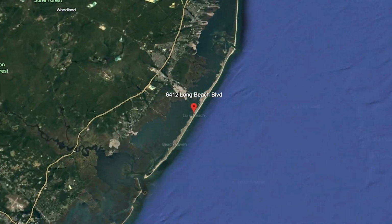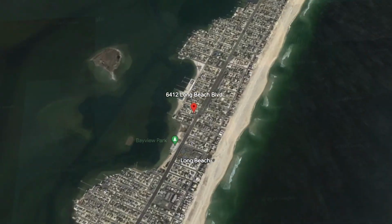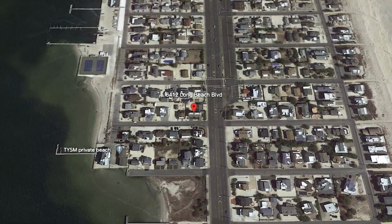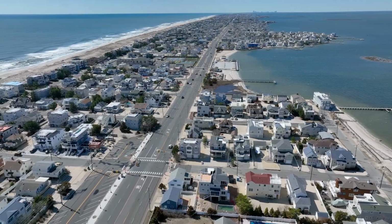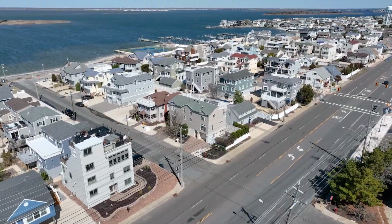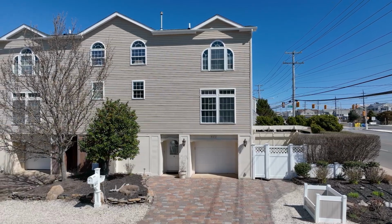Welcome to the grand neighborhood of Brant Beach on Long Beach Island, where the word family has special meaning. From Brant Beach Yacht Club to Bayview Park and wide sandy beaches, memories are made by families who gather here from all over the world.